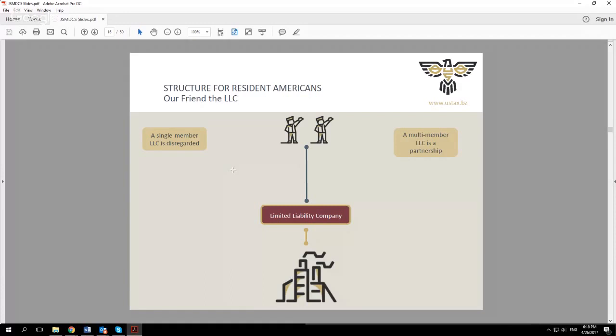Now, the partnership itself also has to file a tax return. So whenever you have a multi-member LLC, there's going to be some more tax compliance to do because that LLC itself has to file a partnership tax return, and then that income flows up to each of the individuals on their individual tax return. Okay.